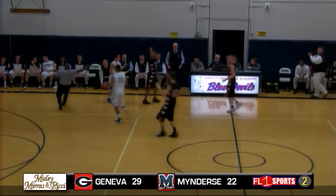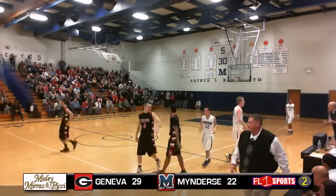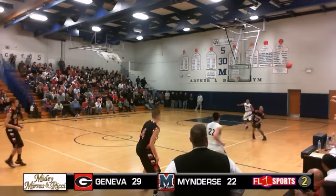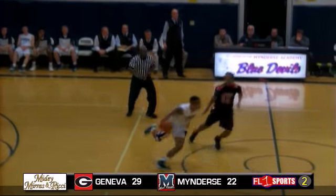Ricky lost it. I think it went off the foot of the defender, and it did. So Mynderse will hold on. 16.8 on the game clock, 13 to shoot. Mynderse needs to set some screens against that zone. Oh, how Akia Jackson didn't come up with a steal, I will not know.